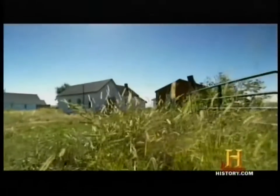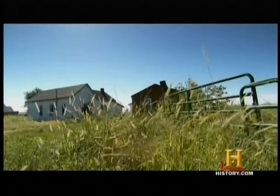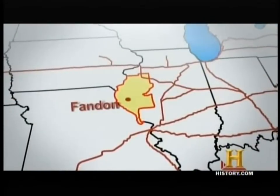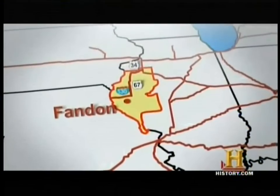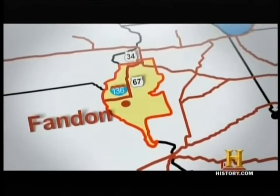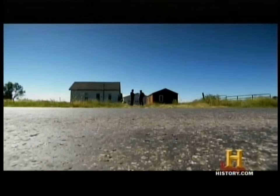Without help or recognition, Forgottonia abandoned its independence movement. They did get some improvements, though. Recently, a four-lane freeway was extended through western Illinois. But alas, Fandon is still without its own zip code. Do you remember the zip code that once was this place? So you've already forgotten the zip code of Forgottonia. Well, I could just barely find my way here this morning.